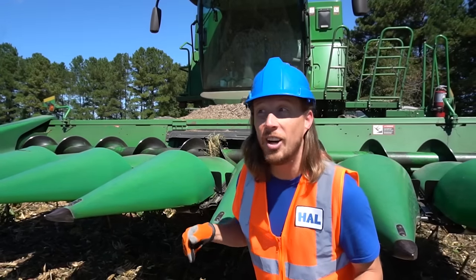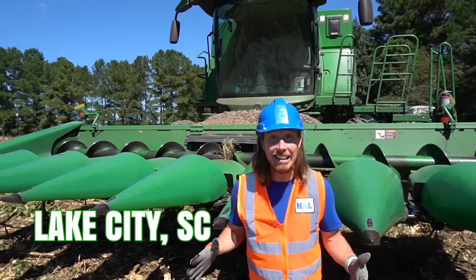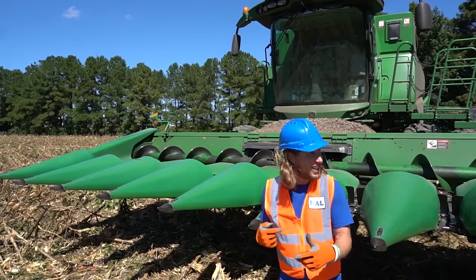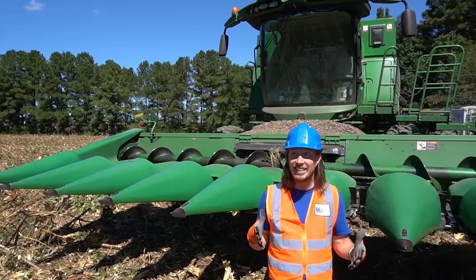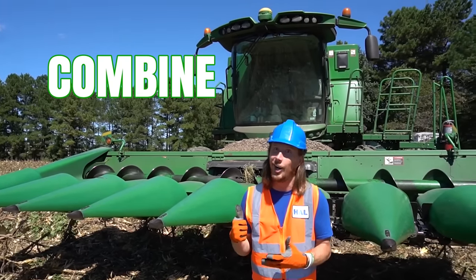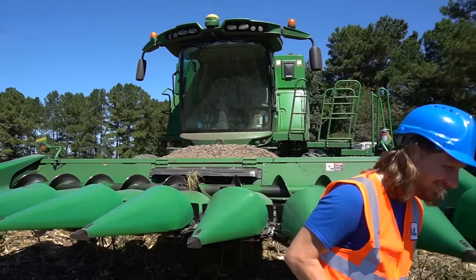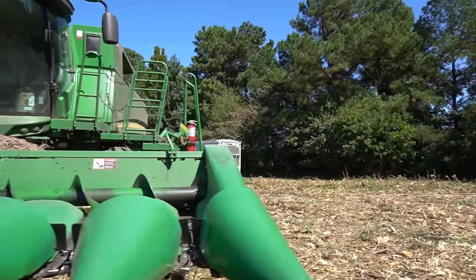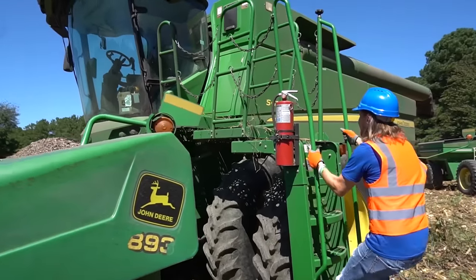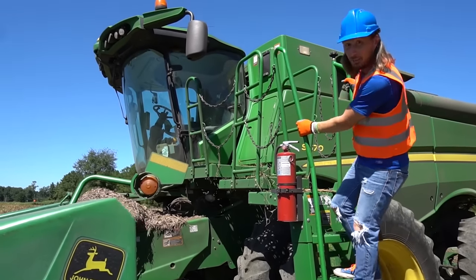Hope you guys are doing awesome today. We're here on the farm in Lake City, South Carolina. Check it out. We're cutting corn today with this awesome combine. We're gonna have such an awesome day. We're gonna find out how these things work. Oh, come on, let's go.